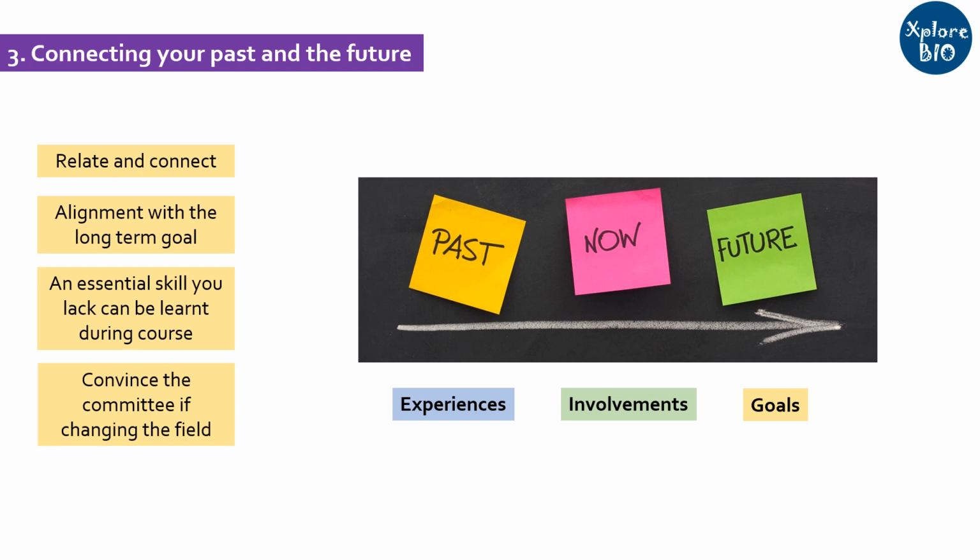You can also mention your plans after studying this course, for example, going for a higher degree or postdoc or joining a particular industry. This will reflect your clarity about your future goals. The next section is about mutualism. It should be a two-way benefit.